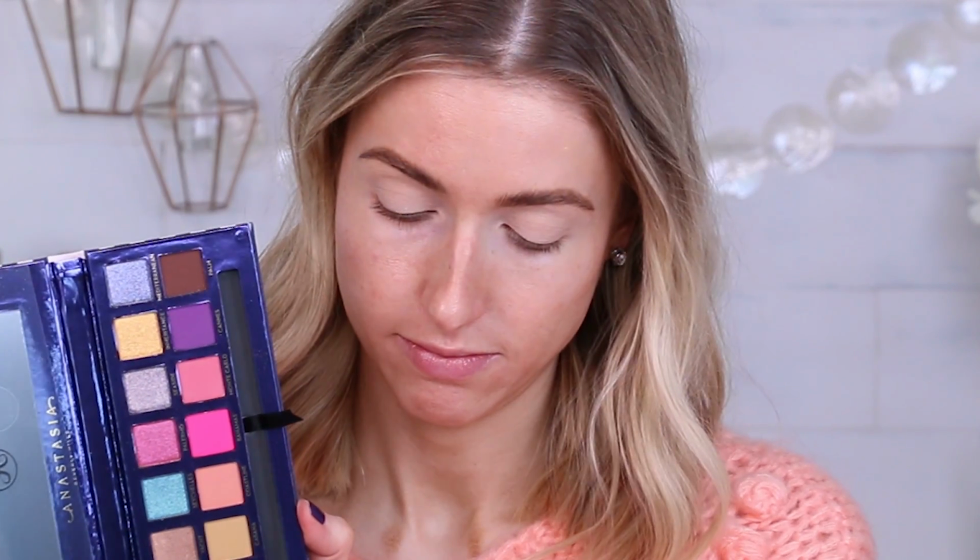All right, now we are zoomed in. I have brows on because I couldn't find new brow products I haven't tried before. Apparently I've tried all of them. So now we're gonna go on to an eyeshadow palette, and this was recommended by Jackie Aina. It is the Riviera Anastasia Beverly Hills palette. This is their newest launch. Beautiful colors. Very excited. I haven't touched this.